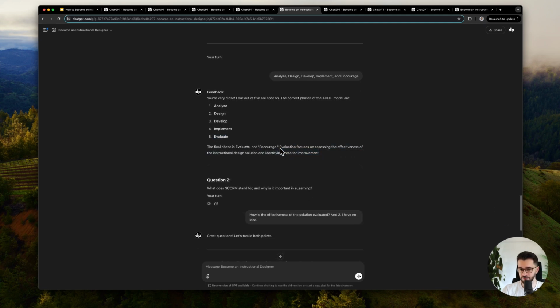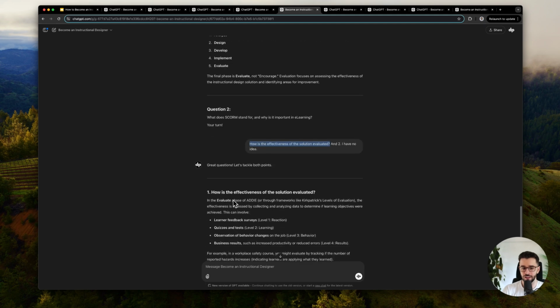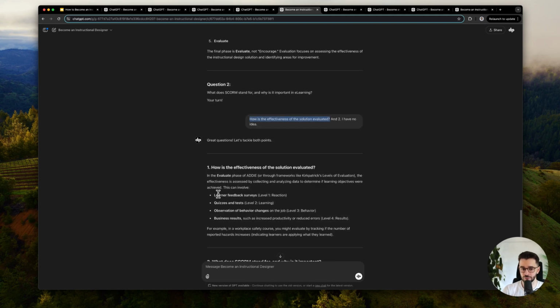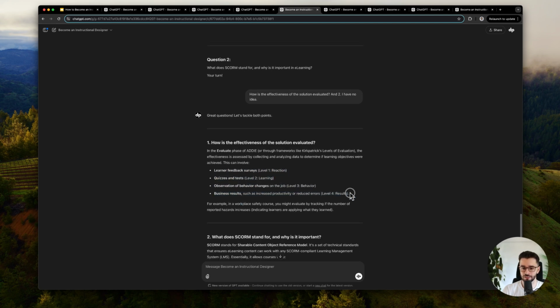And so then I might have a follow-up question about this and I can say, how is the effectiveness of the solution evaluated? What if I didn't know that? And then I answered number 2. And so then it gives me that full response to my question. Here's how it's typically evaluated: learner feedback surveys, quizzes or tests, observing behavior and business results. And that's essentially Kirkpatrick's in a nutshell.